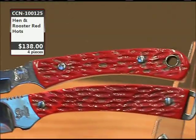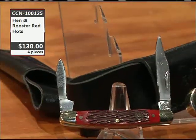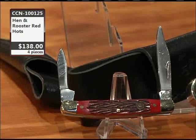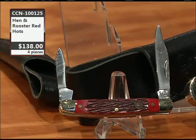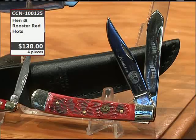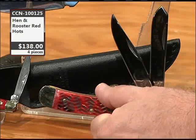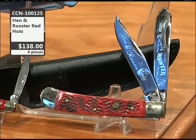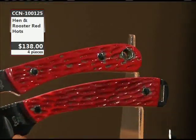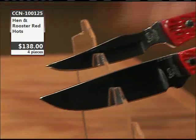Also, all of these are bone handles. Every one of these, you got your little 2 3/4 inch jigged red bone senator's knife, and you will not get the fingerprint on there. That's a pet peeve of ours, but we handle so many, it's hard to eliminate that sometimes. There's your senator's knife. Then we've got this Hen and Rooster trapper, the coon hunter trapper. Very nice etching on the blade there. Check that etch out. Then we've got the 2 fixed blades at the top. Fixed blades, of course, include genuine leather Hen and Rooster sheaths.